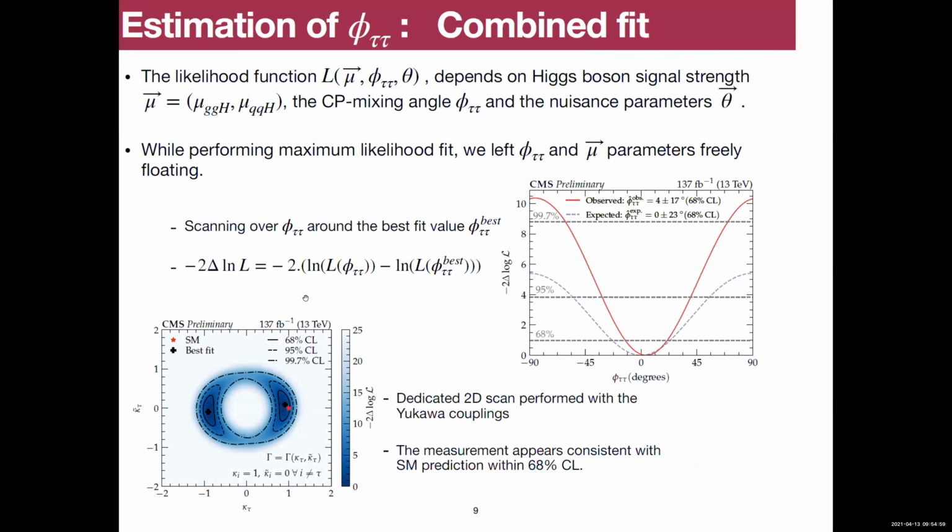Which sign are you talking about? Of this kappa t, so kappa tau. So kappa tau could be 1 or minus 1. But what we excluded from this is the kappa tau theta is 0. Yes. But I'm just asking if you see any possibility to. No, I'm not sure. I don't know. Okay.